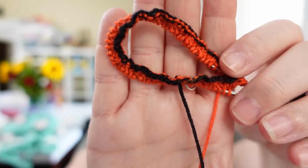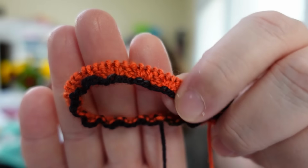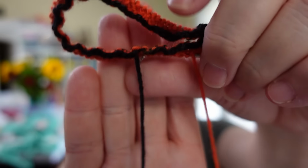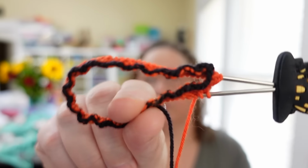So I did start the second one. This might be a little easier to show you. I did start the second one, and I did that same thing where I did the black at the top for just a little cast on pop of color, and I held the black where my thumb is and the orange where my index finger would be for casting on. So that's where I'm at so far. I've just cast on and did a couple of rounds of ribbing for that one.